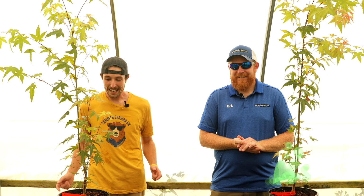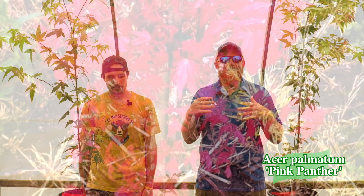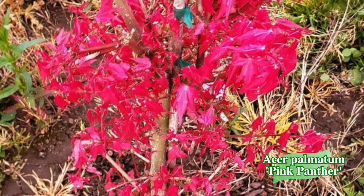Acer palmatum Pink Panther. Y'all, this thing is crazy. In the springtime, this has pink colors on a larger leaf. Think of something like an Osakazuki, but with that bright pink color in the early spring. It's unreal for a large tree to be able to do this.